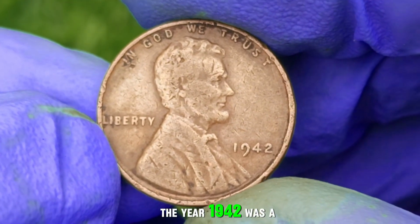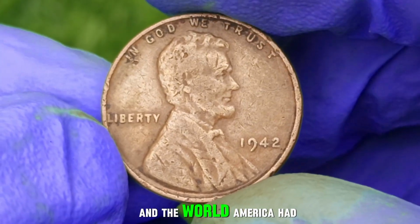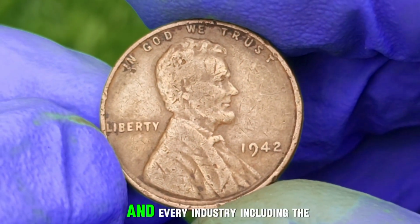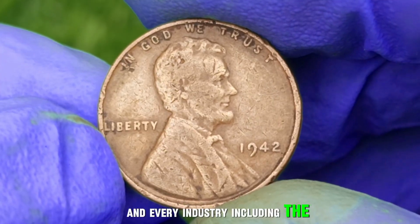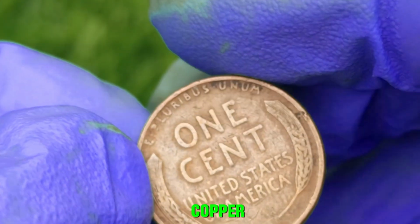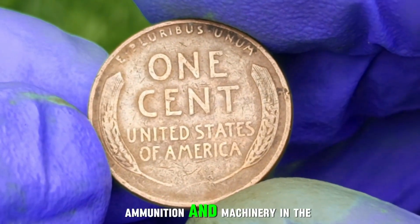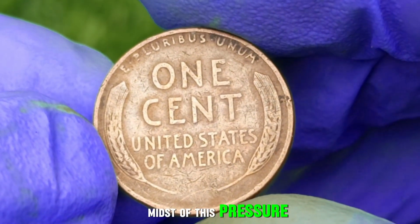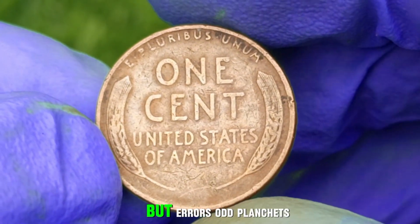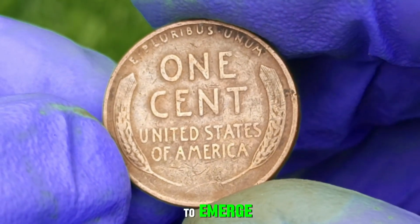The year 1942 was a pivotal one for the United States and the world. America had entered World War II following the attack on Pearl Harbor, and every industry, including the U.S. Mint, was forced to adapt to the demands of the war effort. Copper, tin, and other metals were redirected toward weapons, ammunition, and machinery. In the midst of this pressure, the mint struck its wheat pennies using primarily copper and zinc, but errors, odd planchets, and rare experimental pieces began to emerge.